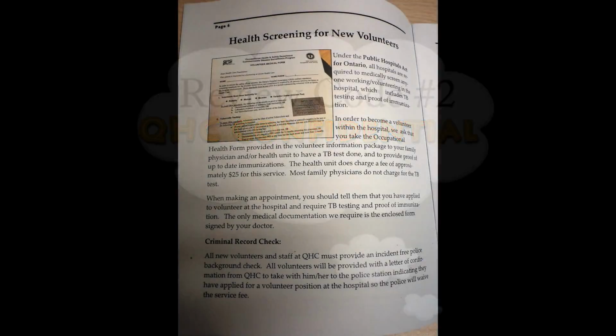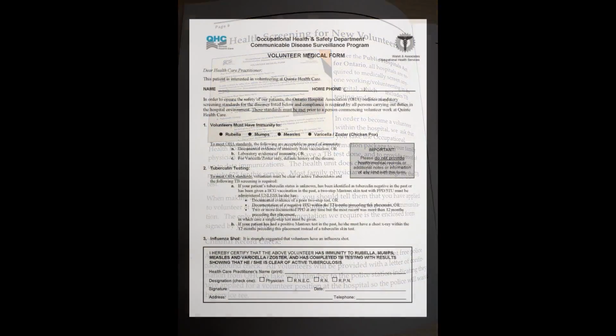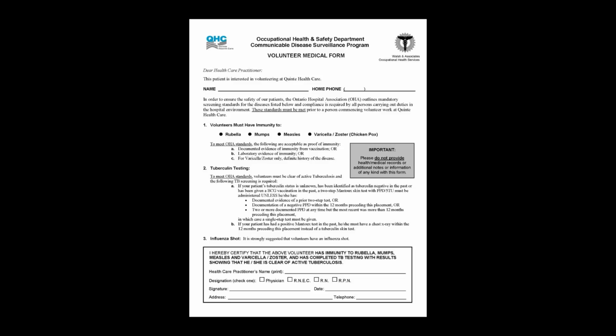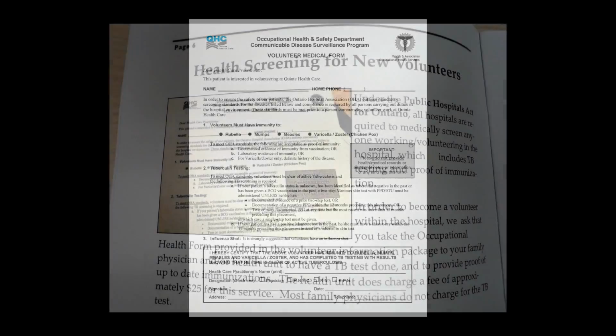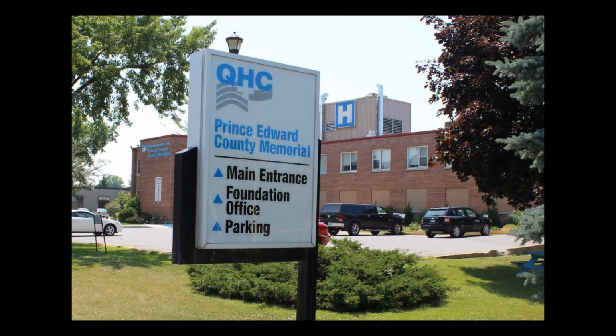All individuals working or volunteering within an Ontario hospital have to provide proof of tuberculosis testing and immunizations. We ask that you take the occupational health form provided in your volunteer package to the health unit or in Picton to the family health team to have a TB test done. Your proof of immunizations can be signed off at your physician's office if you do not have a copy of your immunization records. Return the completed documents along with your incident-free police background check to the volunteer office or as directed by the volunteer coordinator.